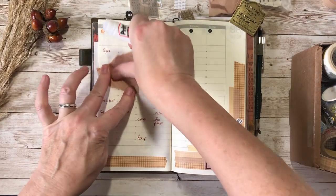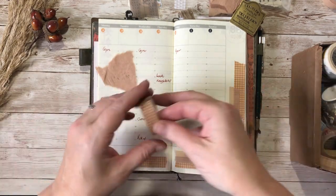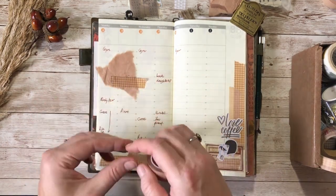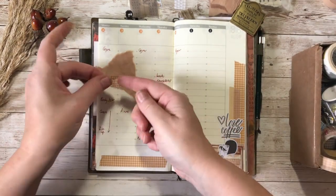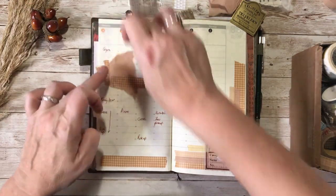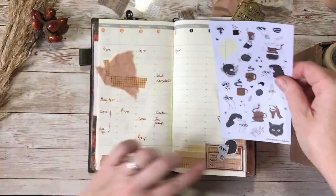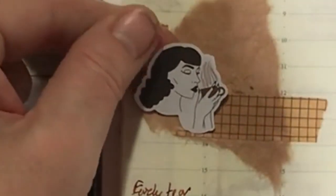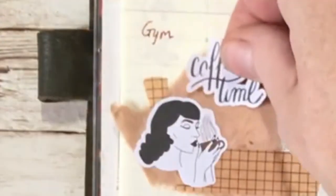Like so. And then a little bit more of the washi tape I was using. It was this one, wasn't it? I'm going to just tear it the other way. Like so. And then find another sticker from this sheet just to add a bit of balance. And I'll have her because she's facing the other way. And have we got a smaller? Let's go with this one. Coffee time.